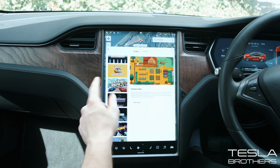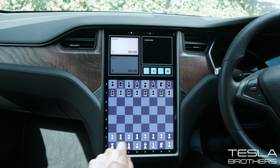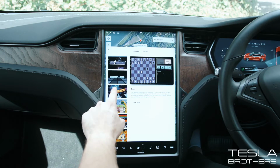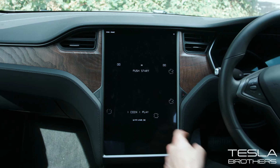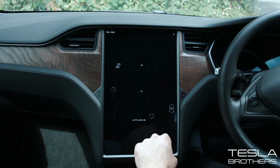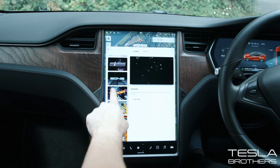And then something like chess or backgammon. Really nice. Again, they've used the full interface, which is lovely. You've got some of the classics. Classics use a steering wheel. Again, I wouldn't usually use this without a controller. So this one is using a little square. Maybe all the classics are like this. You get all the classic games, which is fantastic.